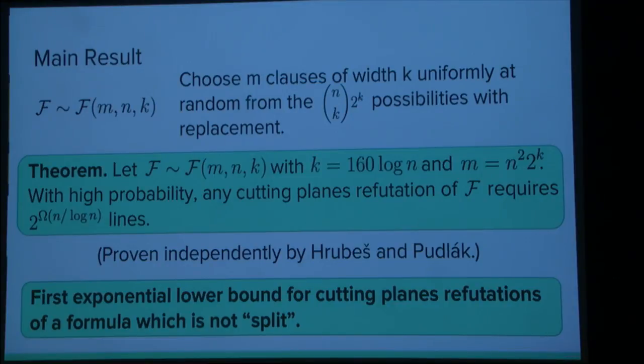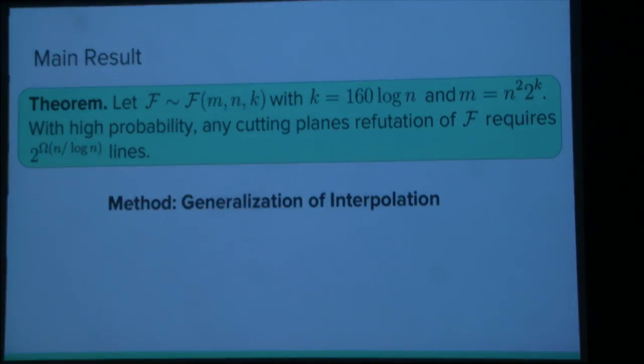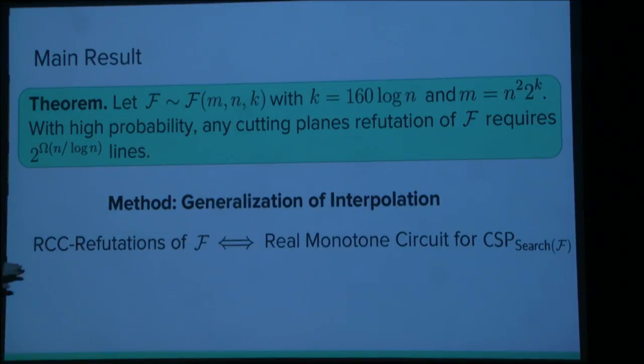Okay. So how do we prove such a thing? What's the main step of getting past this? Well, calling it a generalization of interpolation is almost right, but not exactly right. What we're going to do is show that a proof system which can simulate cutting planes, which we're going to call RCC, is actually equivalent to real monotone circuits computing a related Boolean function, which I haven't talked about yet.